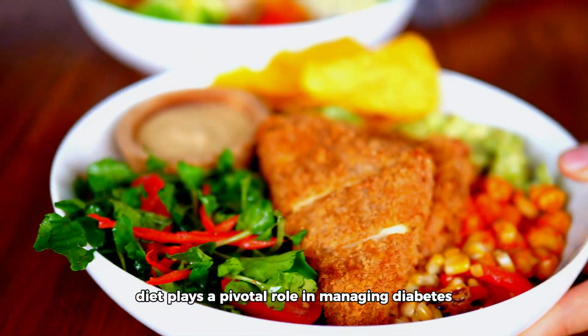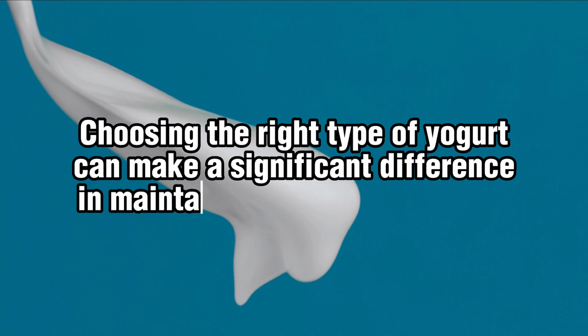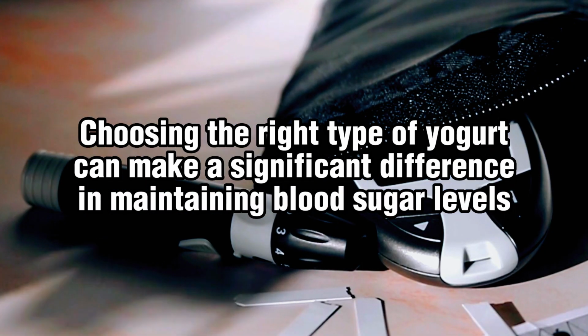Diet plays a pivotal role in managing diabetes, and choosing the right type of yogurt can make a significant difference in maintaining blood sugar levels.